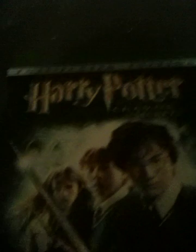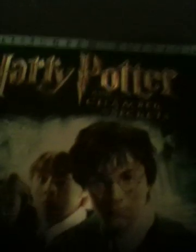So, here we go to Harry Potter and the Chamber of Secrets. I like the picture right here. I don't know why I got full screen. I like widescreen. There's Hermione. There's Ron with the broken wand. There's Harry with the sword of Godric Gryffindor. And there's Dobby! Dobby attack!